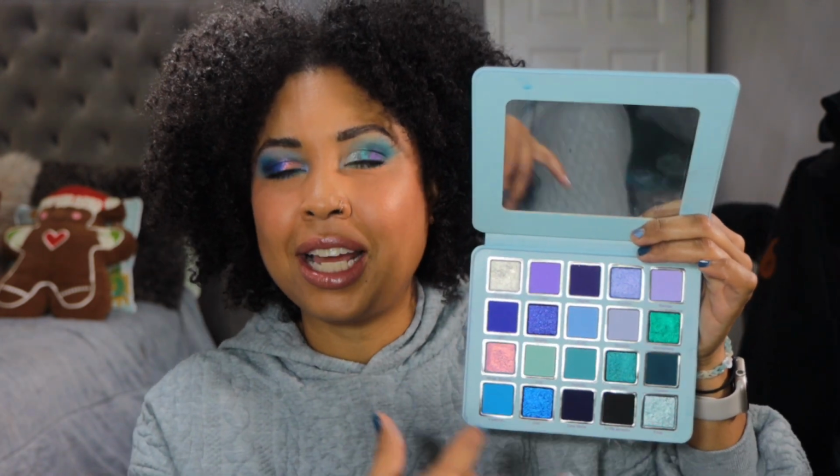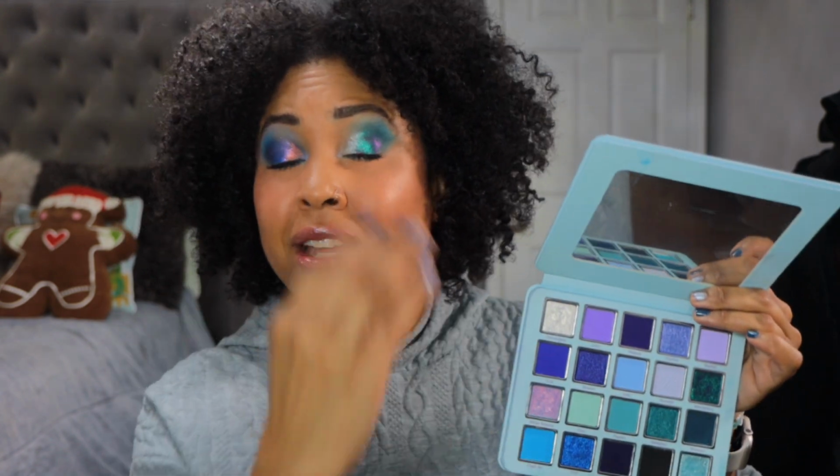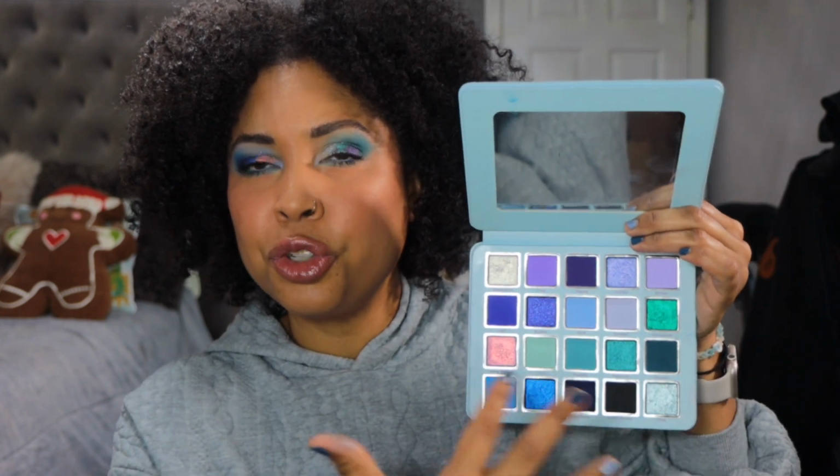It really is. Is this a palette I'm going to use every day? Definitely not. But for someone who is not a blue lover, I can say I really, really like this palette a lot. One of the things I like about it is that you can be monochromatic and do purple or teal or just the bright blue. You can mix them, and no matter what colors you put together, I think the looks are going to turn out beautiful.